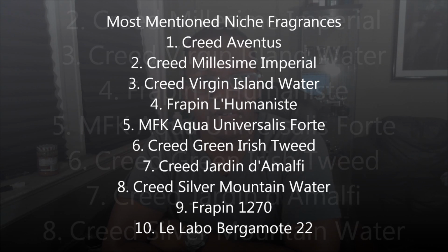So when it comes to summer fragrances, it's a pretty safe bet that you want to take a look at the Creed side if you're looking at some of the more expensive fragrances. Now, obviously, there are going to be people who don't like Creed, but in the end, it seems like a lot of people like it, and for good reason.